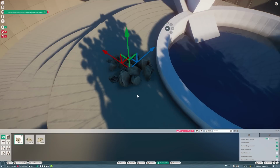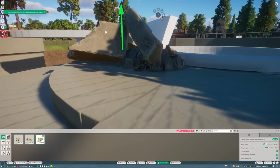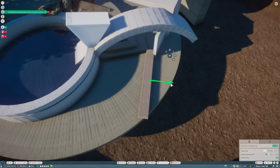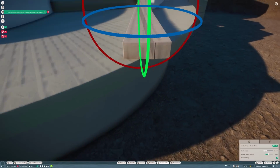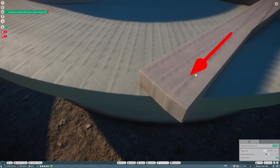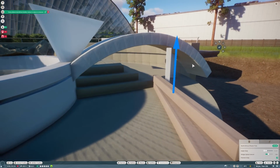Looking good. Next up is a big pile of rocks next to the modernist pool. I assume the bears would have climbed on this or something. Maybe they jumped in from there when they didn't fancy using their crazy diving board. And then we'll put some steps in. These steps are going to lead back to the indoor quarters for the animals, and they're going to be rotated so they match up nicely with the circular piece of concrete that they're stood on, and then lead the animals back into the indoor quarters that we'll build in a second.